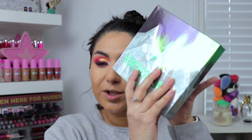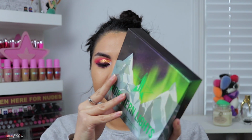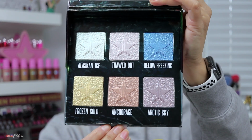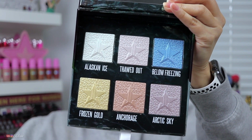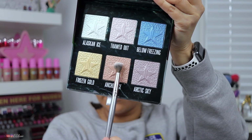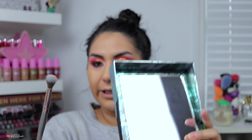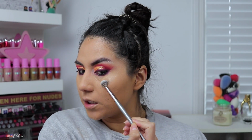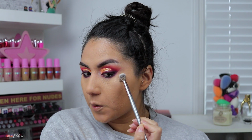Okay, so I've already set my face again. I'm going to go into the Northern Lights palette from Jeffree Star. This is the new Supreme Frost palette. I suck at opening these things. I'm so sorry. But this is what it looks like. I'm going to go into Anchorage first. This is just a plain old eyeshadow brush. And I'm going to apply that. That's really pretty. That is way too pretty, actually.